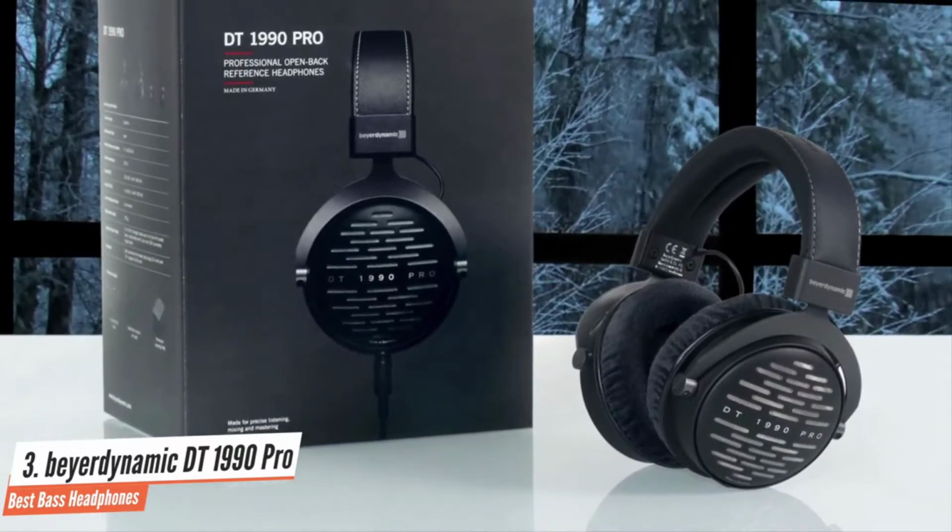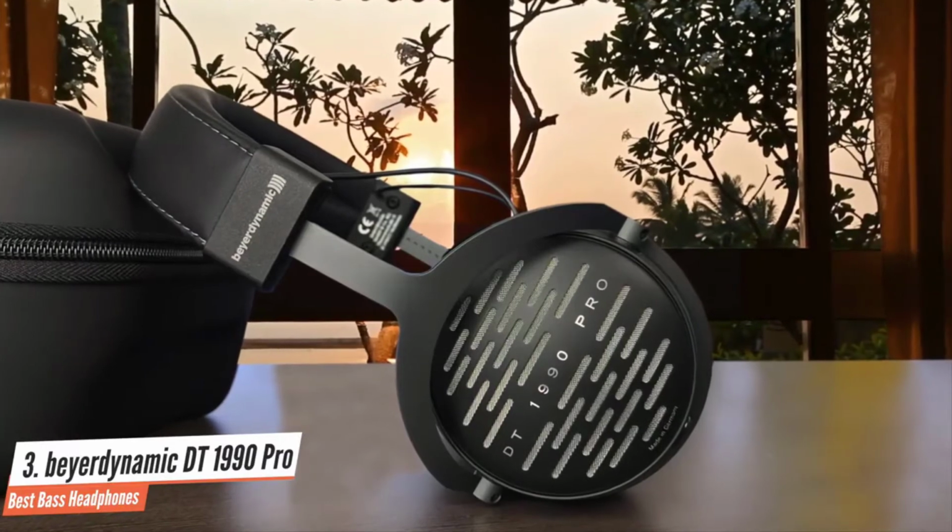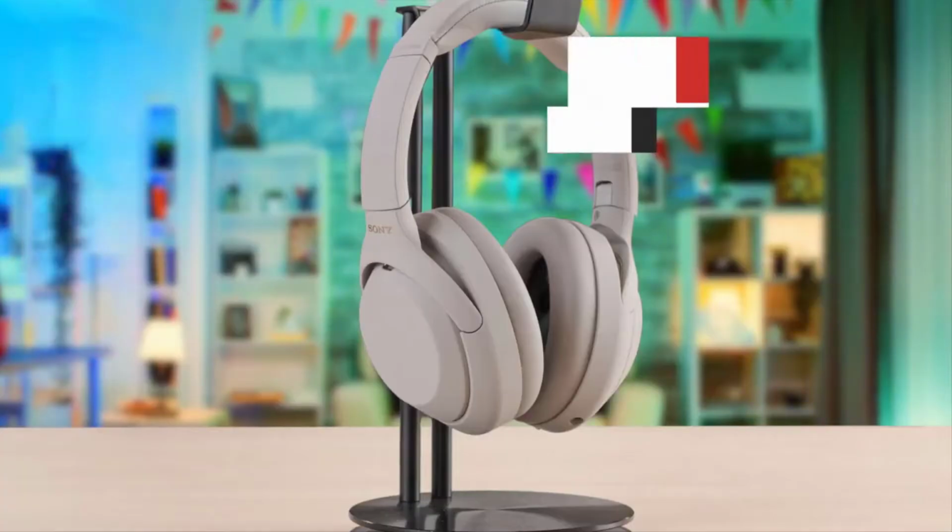They're not the most neutral-sounding headphones, but their resolution and playfulness make them extremely enjoyable to listen to for hours. Number 2. Sony WH-1000XM4.